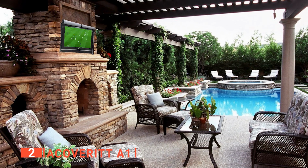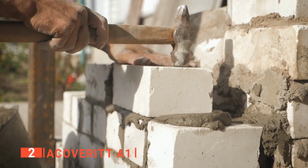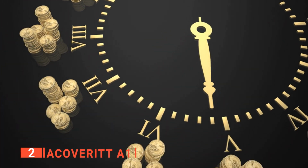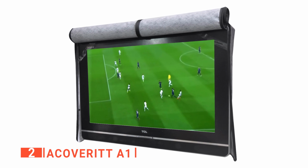There are many different ways to protect your outdoor TV from scratches, dust, and rain. You can build a concrete cover, get a cabinet, or other DIY mechanisms to keep your TV safe. But going through all that can be costly and time-consuming. All you need is a reliable cover that's easy to install and convenient to use. We're talking about the Acoveritt A1.